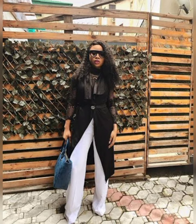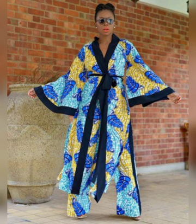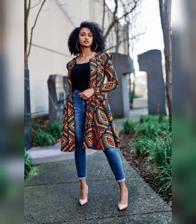So we are giving the credit to the designers and also the beautiful ladies putting on this outfit.